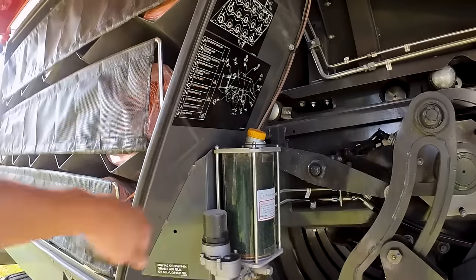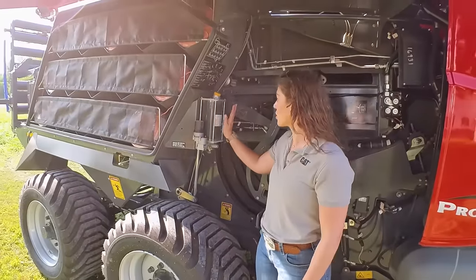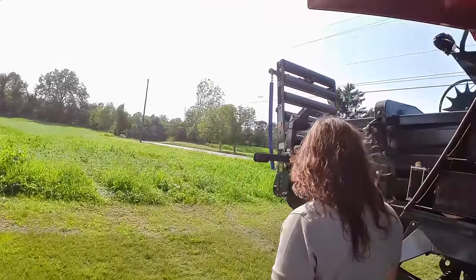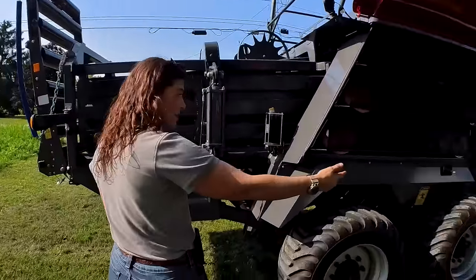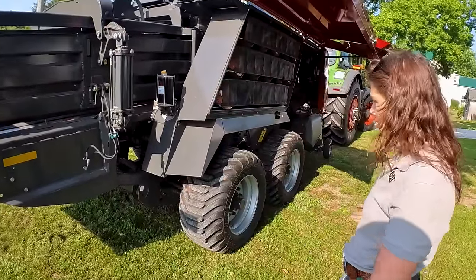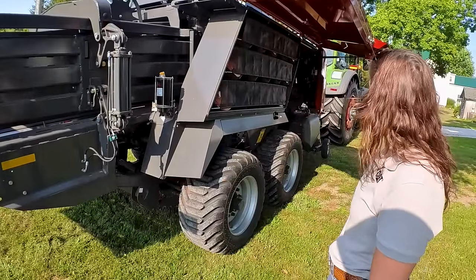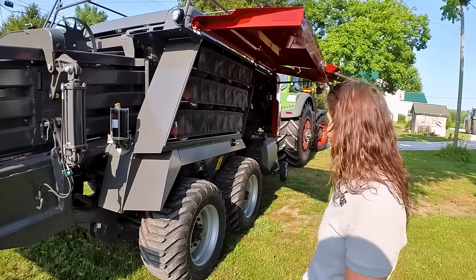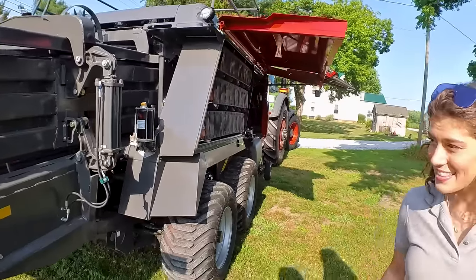Super nice for the grease fittings. Huge. And then you've got your oil here, and then you've got it back here too. So you've got doubles. And then you've got hydraulic brakes. It's a tandem. You've got everything extra on your back wheels. The back wheel steer. Huge. I got to walk through and learn all about that this morning.